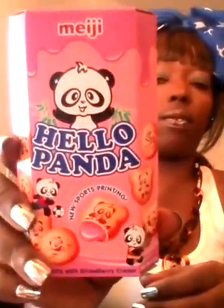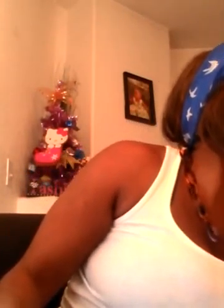Next, I picked up a box of this Hello Panda strawberry filled. These are Japanese cookies, and they just have little characters on them and are filled with strawberry. We love these. You can find these at Walmart in the Asian aisle, and a lot of places carry these, Toys R Us, everywhere. So I picked up a couple of those for some friend mail.